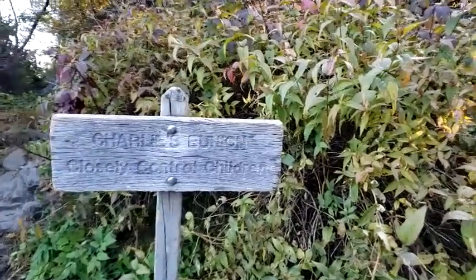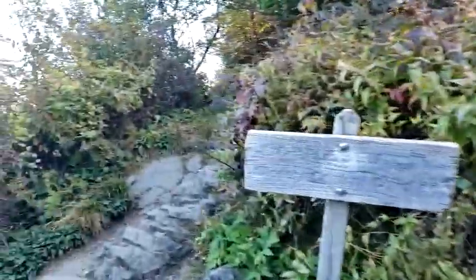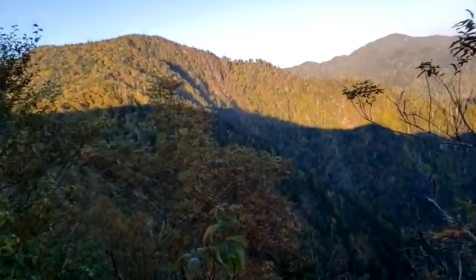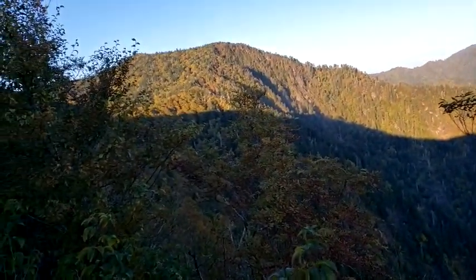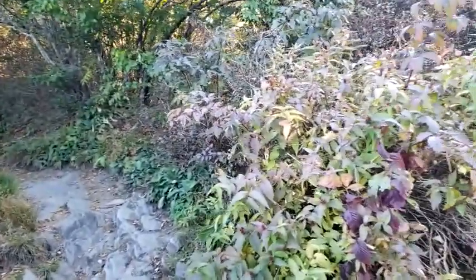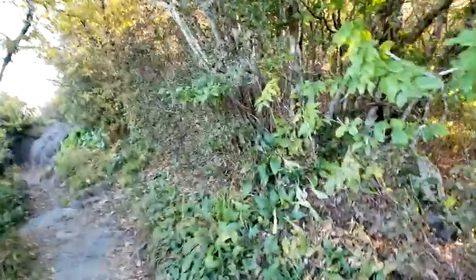Well, here we are at the turn off to Charlie's Bunion. The AT goes down that way. I'm going to go around here and get one of these spectacular views, which is pretty awesome itself right there. So let's go on around here and grab this, and I'll be back over here and head on down the AT. This is one of the highlights of the trip. Got in here about 8:20, it looks like.